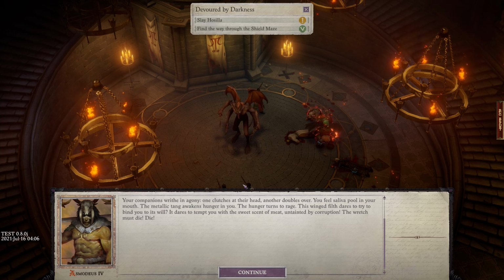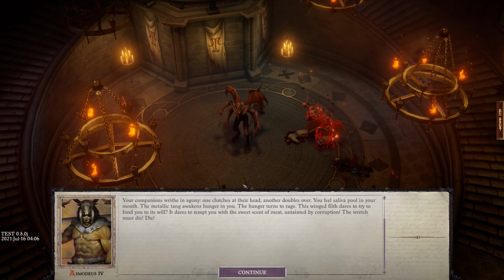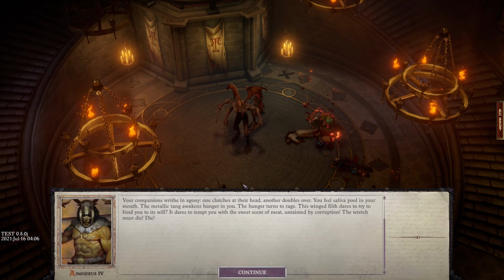Your companions writhe in agony. One clutches at the head, another doubles over. You feel saliva pool in your mouth. The metallic twang awakens hunger in you. The hunger turns to rage. This winged filth dares to try to bind you to its will. It dares to tempt you with the sweet scent of meat, untainted by corruption. The wretch must die. Die!